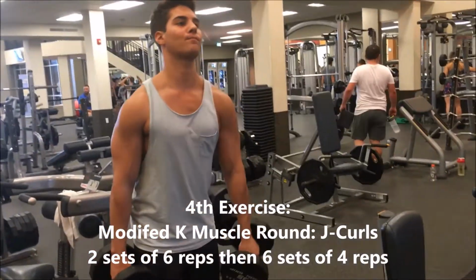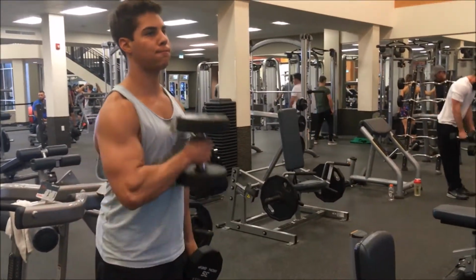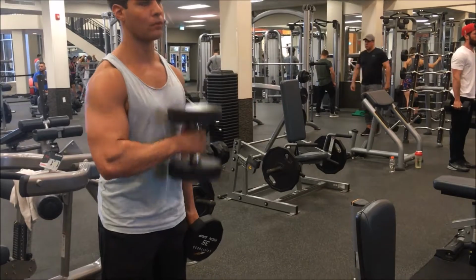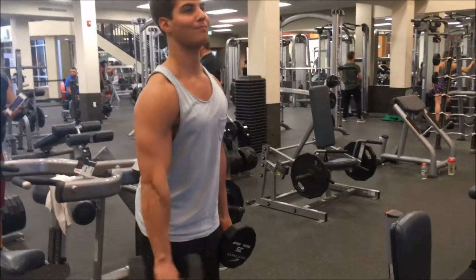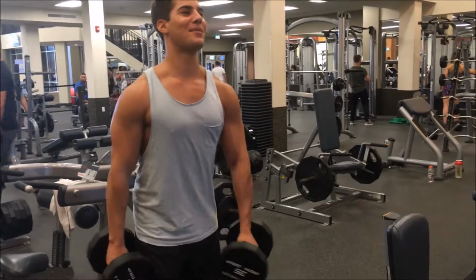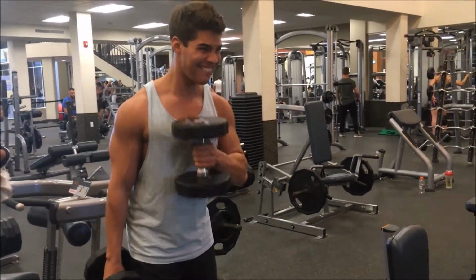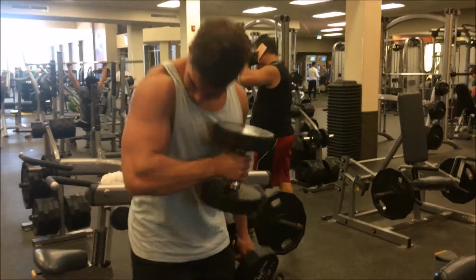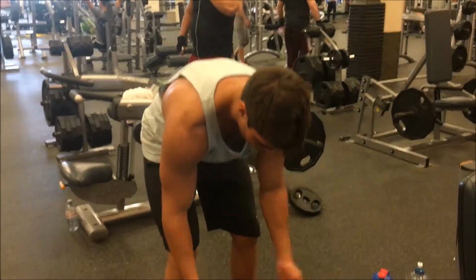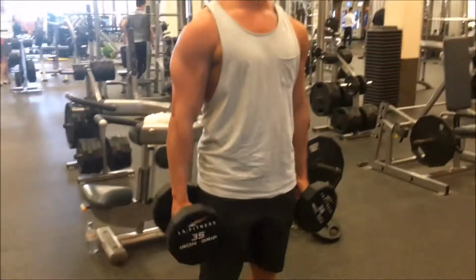Moved on to the fourth exercise. We did not record the overhead press, so we did standing barbell overhead press for shoulders as the third exercise, and then this was the fourth exercise, which was modified muscle round J curls. J curls is just when you bring the dumbbell across your chest instead of in front of you. In front of you would be a hammer curl. J curl is just across your chest. And the pumps are crazy, so you build up a ton of lactic acid when you do these muscle rounds.